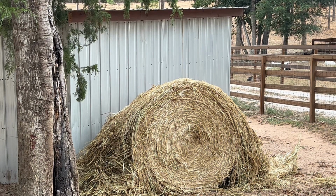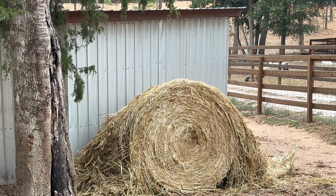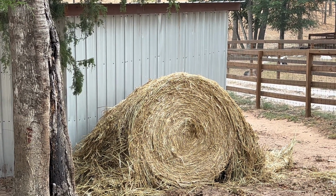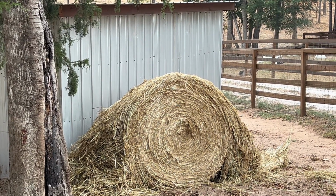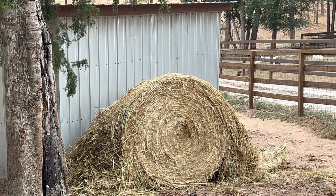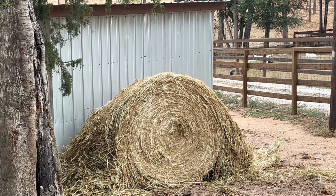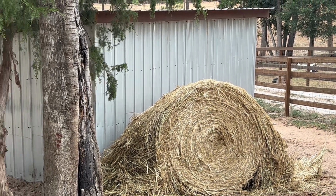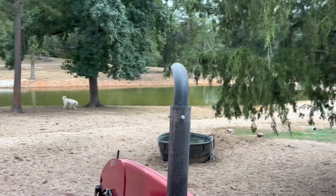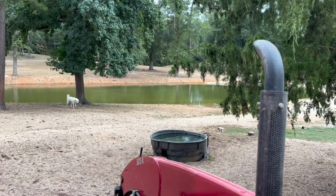But I'm just going to say that I've seen them dig into and begin to devour a roll of Bahia grass hay almost immediately. And I was a little bit let down that they both kind of come by, looked at it, smelt of it, and walked away. That's my first impression. But we will see. Look at that pond, though.